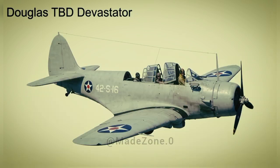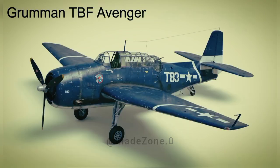Next, Douglas TBD Devastator, the US Navy's first monoplane torpedo bomber. It was tragically slow and obsolete, suffering devastating losses at Midway before being retired. Then, Grumman TBF Avenger, a rugged torpedo bomber that replaced the Devastator. It was reliable, powerful, and essential for carrier strikes throughout the later conflict.